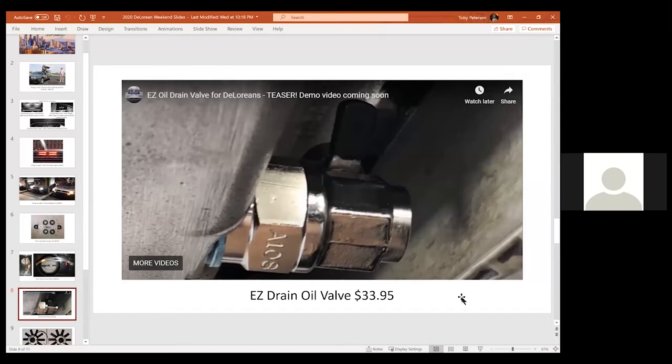This particular product, we put this out for Oliver and Terry Haller. They had so many oil changes going on that it was starting to worry them a bit about the life of their oil pans.